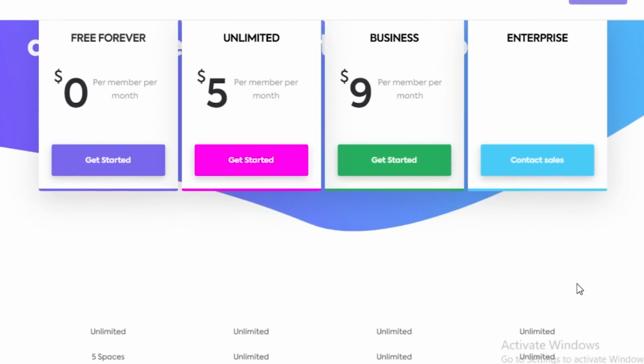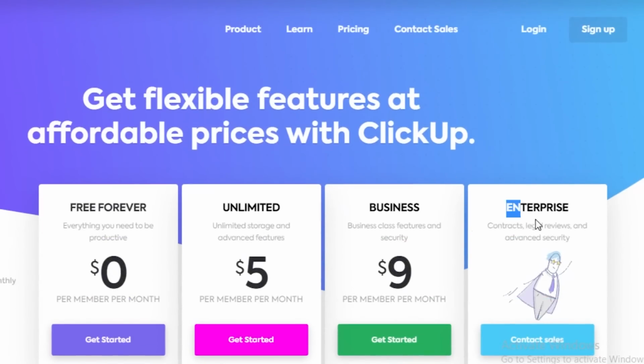Now, even if you have a very large team and you want to offer an enterprise version, it's going to be a lot cheaper than the enterprise version of any of these other project managers.